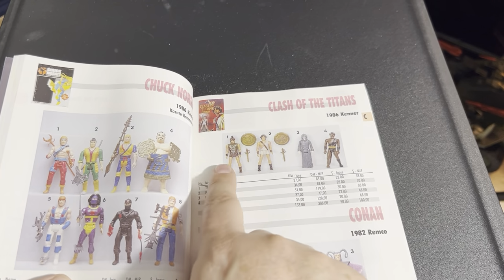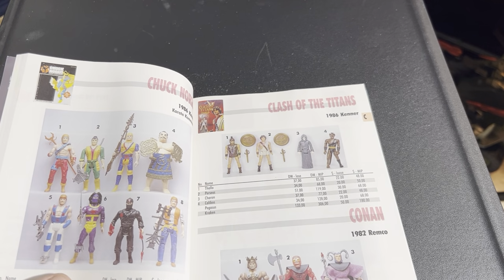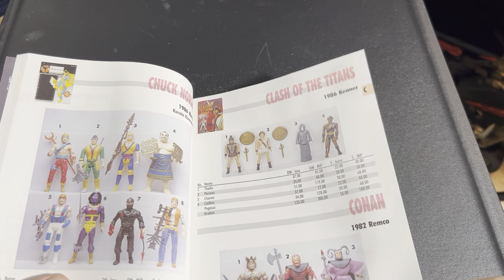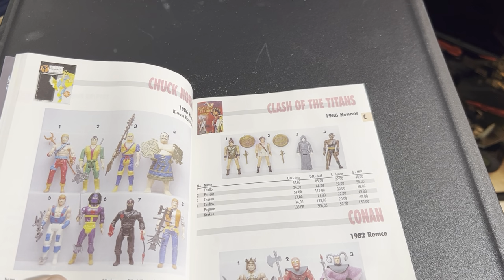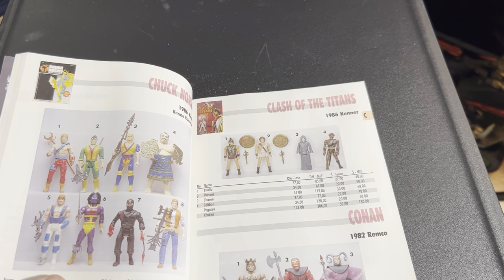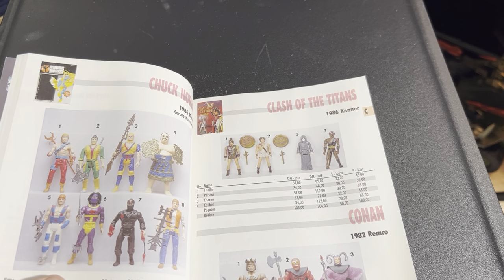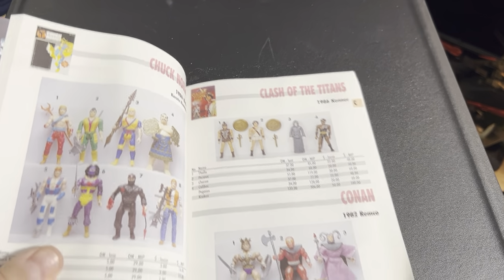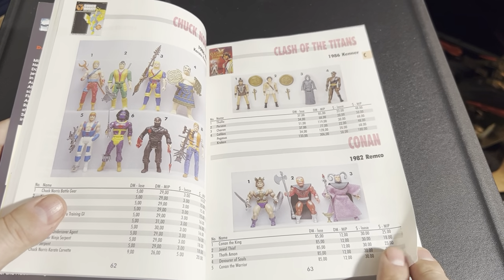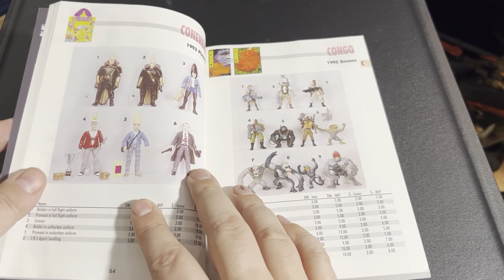Clash of the Titans. I only have this guy and he doesn't have his weapons, and he's standing in my cantina over there. Conan figures from Remco. These are like the He-Man style ones. Very hard to find nowadays. I mean, look at this back then. $25 mint on package, $18, $23. Conan the Warrior, $25. Conan the King, $25. These are hundreds of dollars now. They're $150, $200 now, and back then they were just $25 according to this guide.